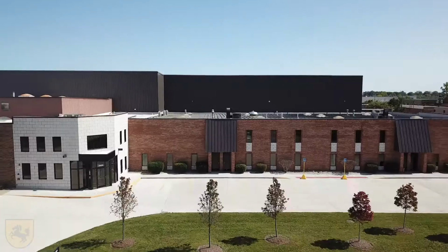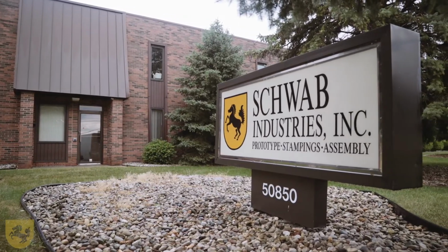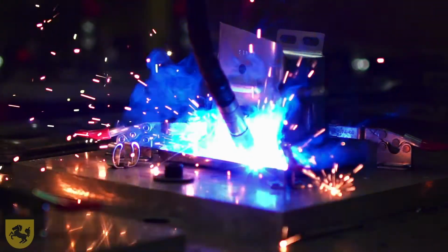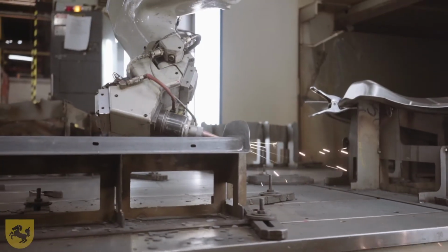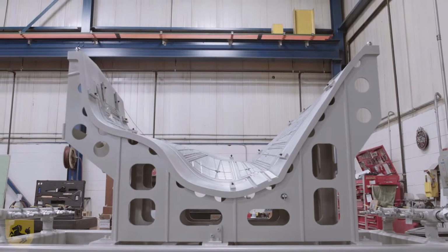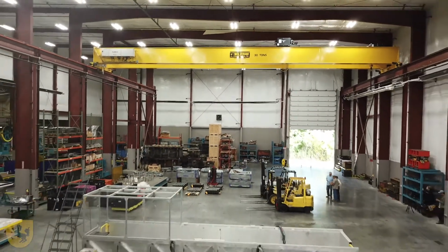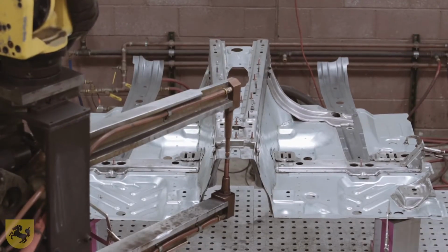Founded in 1984, family-owned Schwab Industries started their business offering prototype stamping and low-volume production, with a mission to provide excellent customer service and quality assurance. Today, Schwab is at the forefront of the manufacturing industry, specializing in prototyping, low-volume stamping and assembly, aerospace tooling, and automotive production fixtures. We bridge the gap between high-volume and low-volume production with hybrid tooling to keep costs down and reduce the time to production.